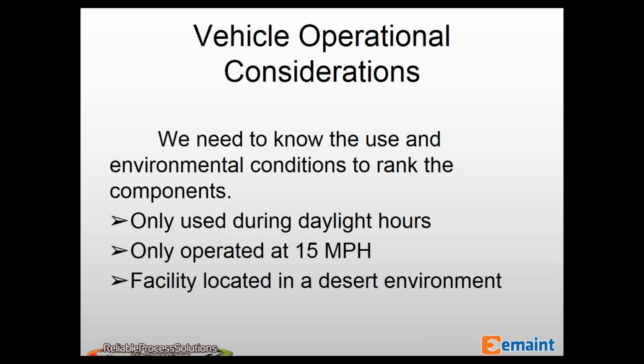As you can see here, if I give you more information about my operating plant, and I tell you that it's only used during daylight hours, the headlights don't become important anymore. If it's only operated at 15 miles per hour, perhaps the tires and traction aren't as important as they would be if I were operating at high speeds. And again, the facility is located in a desert environment. So those of you who thought that air conditioning wasn't all that important, you can have that discussion with the operator of that Ford F-150 pickup when he's in the sweltering heat and his air conditioning isn't working anymore.